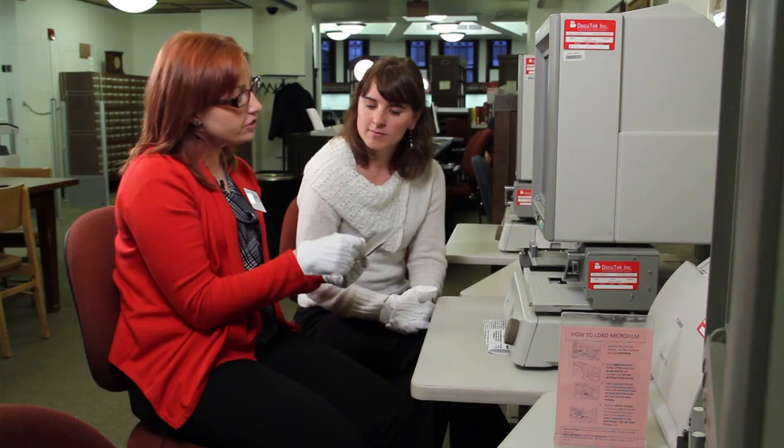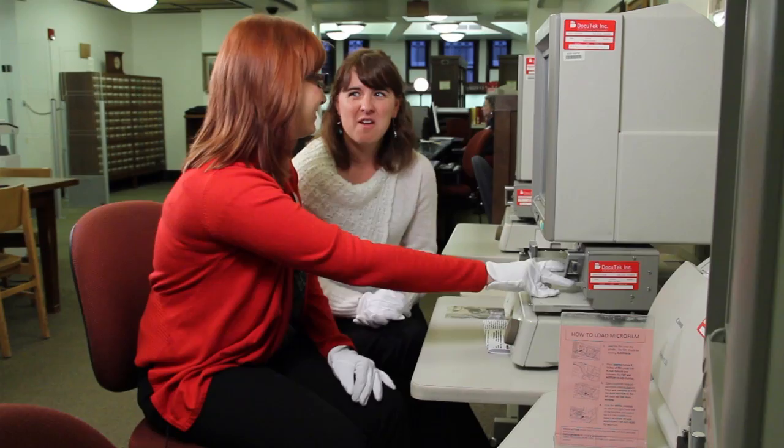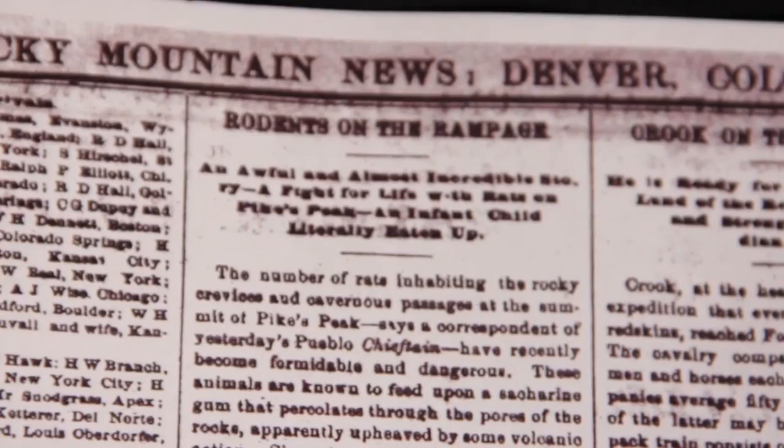So this postcard actually reminds me of another bizarre story on Pike's Peak. I pulled the Rocky Mountain News from 1876. This is on microfilm. And the story is called Rodents on the Rampage, an awful and almost incredible story, a fight for life with rats on Pike's Peak. An infant child eaten up. Oh my gosh, that sounds horrible. Yeah. Stories of giant mountain rats, some the size of cats, began with this story in 1876.